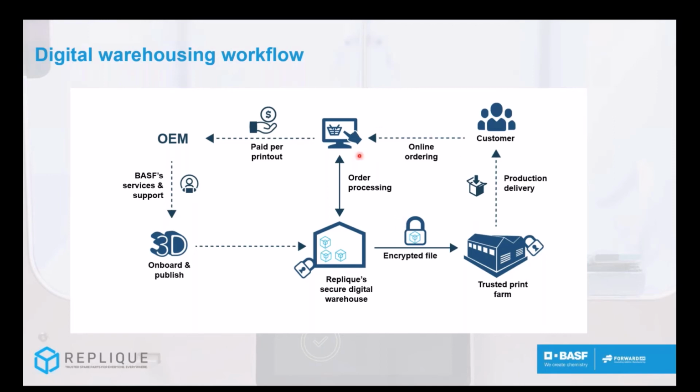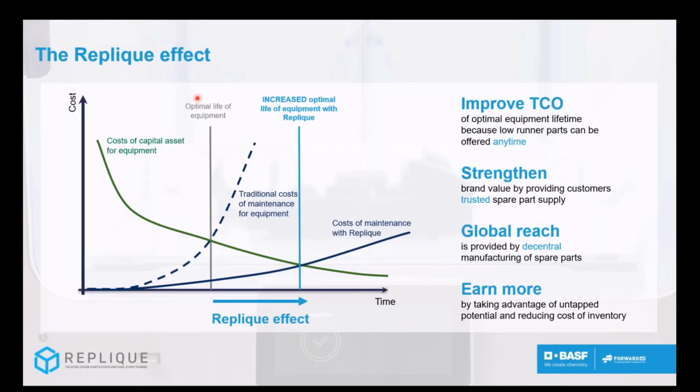And once this transaction is complete, the OEM gets a part of the revenue which is generated in this transaction as well. So this is one of the few approaches where OEM joins forces in order to enhance the experience of their customer. So what are we doing in a nutshell?